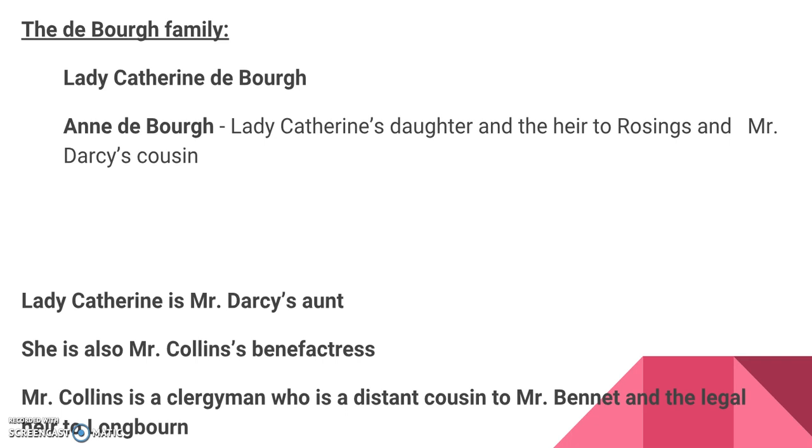The de Bourgh family. This is headed by Lady Catherine de Bourgh. She has 1 daughter, who is Anne de Bourgh. Anne is the heir to Rosings, and she is Mr. Darcy's cousin, which makes Lady Catherine Mr. Darcy's aunt. Lady Catherine de Bourgh is also Mr. Collins's benefactress. In other words, she hired him to be the clergyman or minister on her estate.